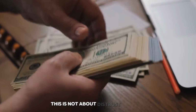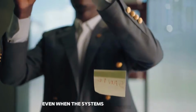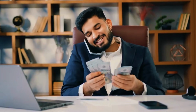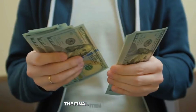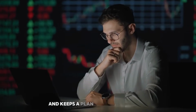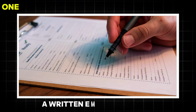This is not about distrust of cards. It is about having a backup that works even when the systems everyone depends on do not, and about not being the person stuck at the register unable to pay. Cash keeps you moving. The final item on this list is the one that ties everything else together and keeps a plan from falling apart when it matters most. Number 1. A written emergency plan.